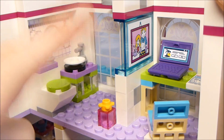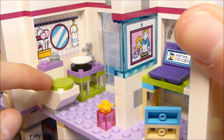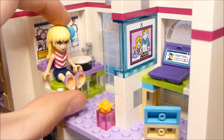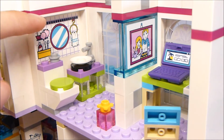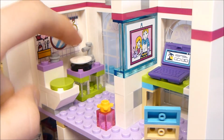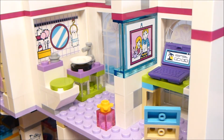Not sure this is supposed to be on the ground, but maybe like a bottle of something. The toilet is simple enough. You can sit a figure on there, kind of. The sticker on the back, again, takes away from the detail of the actual build. There's a sink. You could presumably put something under there, but there's no drawer or anything.